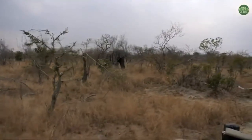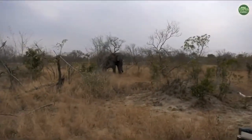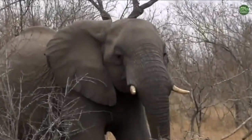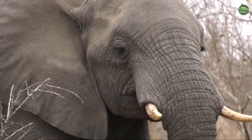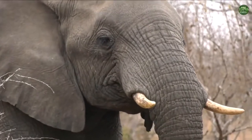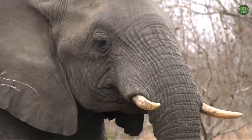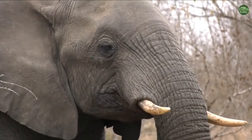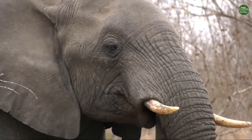There we go. Look at that. Boys and girls, here is an African elephant. It's a young male who's on his own. There's more. We saw more before. They're a little bit further on. We might catch up with them.